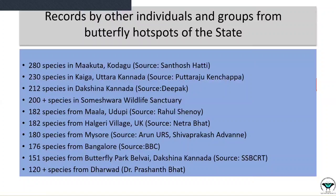And then you have 182 species again from the Halgeri village by Netra Bhatt, who is also a finder of the Silver Royal for the Karnataka state, which I'll tell about in the later slides. 180 species from Mysuru by Arunares Shivaprakash Advane. 176 species from Bangalore by the Bangalore Butterfly Club. 151 species from Butterfly Park Belvai, Dakshina Kannada district. 120 plus species from Dharwad by Dr. Prashant Bhatt have been recorded.